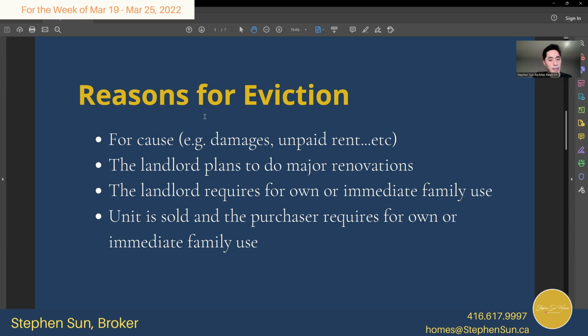The second big one is the landlord plans to do major renovation, and you really have to do major renovation. The renovation has to be so big that the unit will be pretty much destroyed, and it needs a permit. But even with that reason, you must give the tenant the option to move back in after the renovation. So that's not a good reason to evict the tenant if you want to sell.